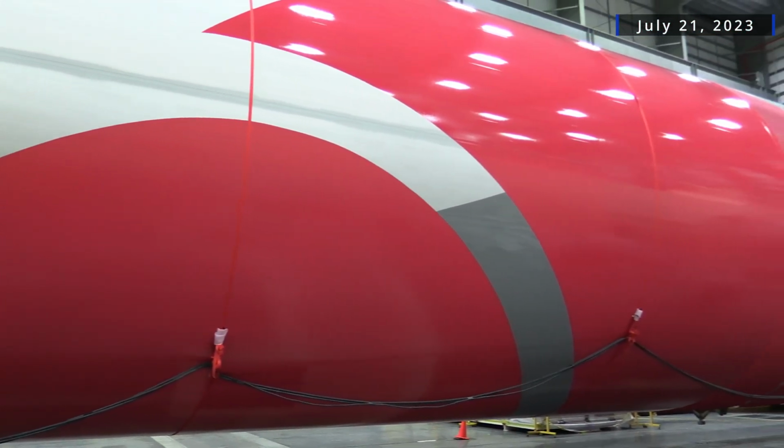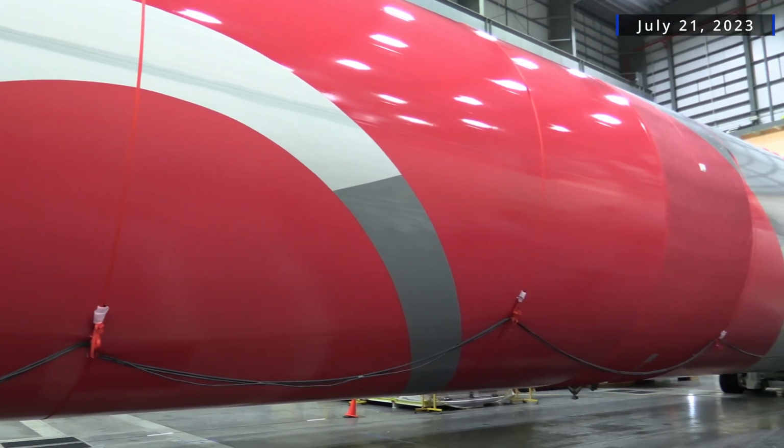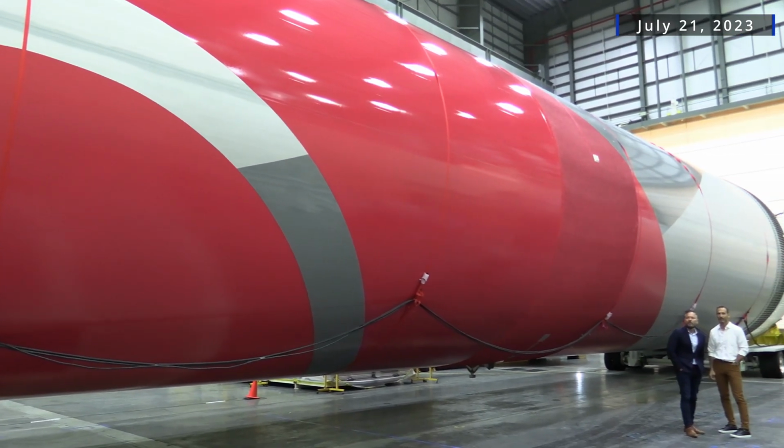Now, obviously, we work with ULA, great partners of ours, to see if there's other options too, but right now our point of record is Vulcan.